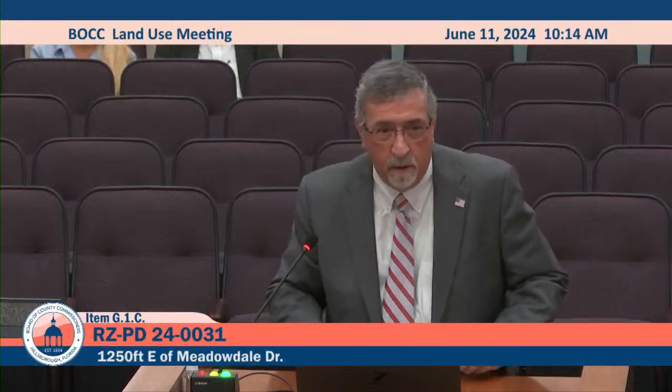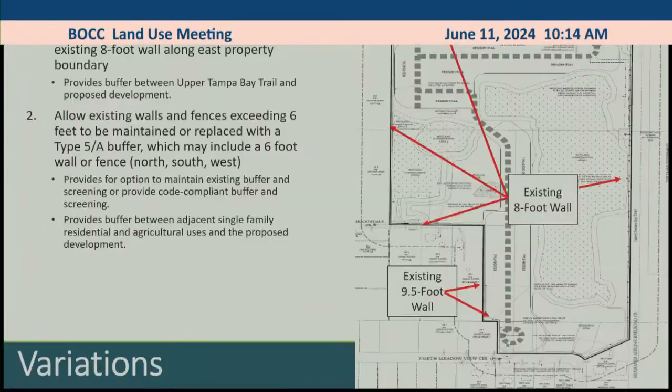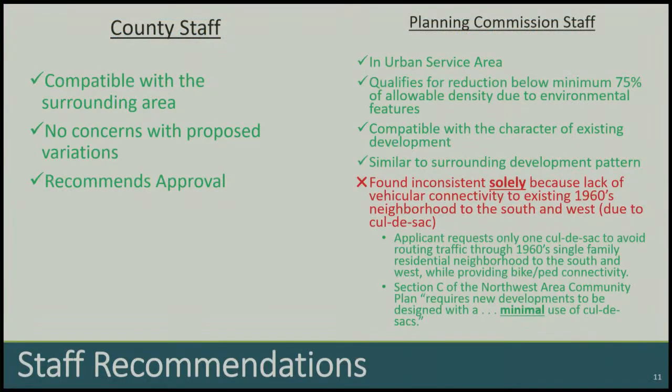Good morning, Commissioners. David Smith, Director of Development and Zoning for Stearns Weaver Miller. As Jake indicated, really there are no objections from any staff, and I'll flip through this and get to the crux of the issue. When you review the staff reports, the Planning Commission's report, and the zoning hearing master's finding, what you find is county staff finds it compatible with the surrounding area, has no concerns with proposed variations, recommends approval, and has actually evaluated the connection to the south and found that historically the PDs that were approved for the Sanctuary, the Big Cat, limited connections, limited traffic to Meadowview Circle and Meadowview Drive to protect that community.